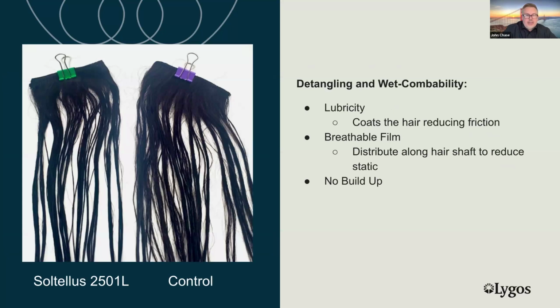And you could see the Sotellus hair serum on the left compared to the control on the right. The force required to pass the comb through the hair with Sotellus was far easier, far less force required than the control. Even when we did get the comb through the hair for the control, the hair tress was still somewhat knotty and tangled. Sotellus does bring a certain lubricity. It coats the hair, reducing the friction between the hair strands and allows the comb to pass through much more easily. It does form a film as well, and this film is not really going to build up.